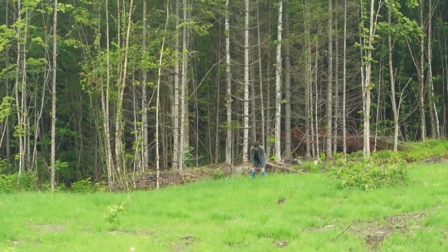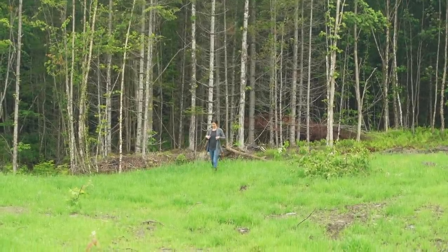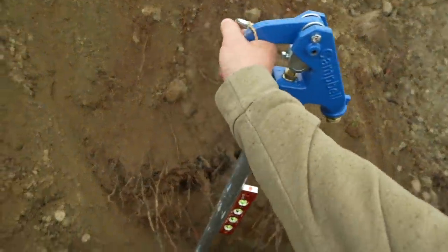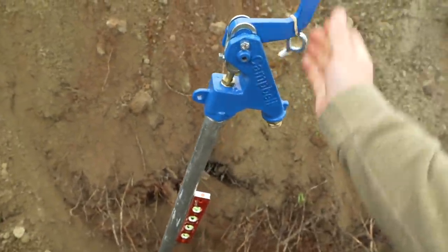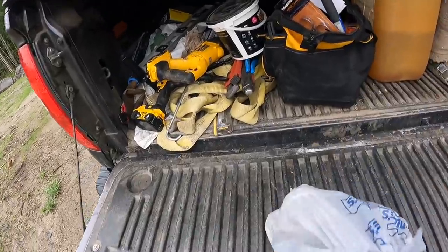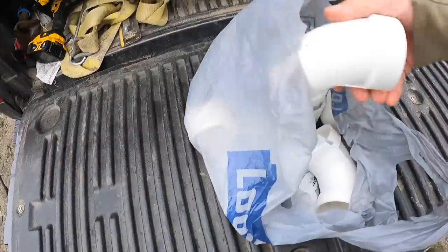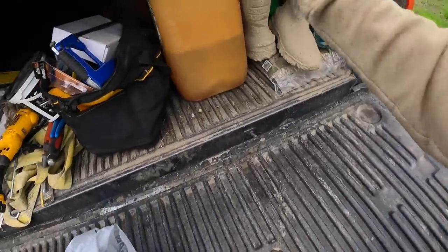Look at this. It's pretty tall. Right? Gonna have to get up here and mow it. All right, so let's get this opened. Now we can go up above and get some water flowing. All right, I don't need that.